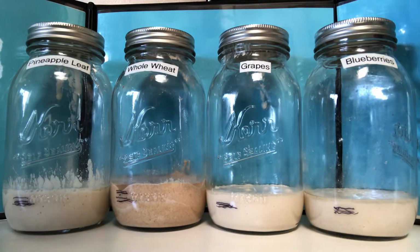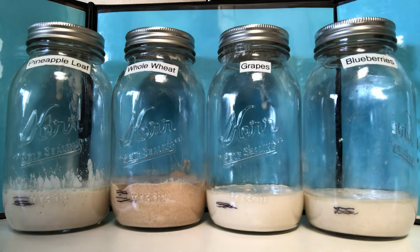Hello kiddos, hello culinarians. So we are on day 4 of feeding and I haven't fed these guys yet, but I wanted to talk a little bit about what's going on in your jars.